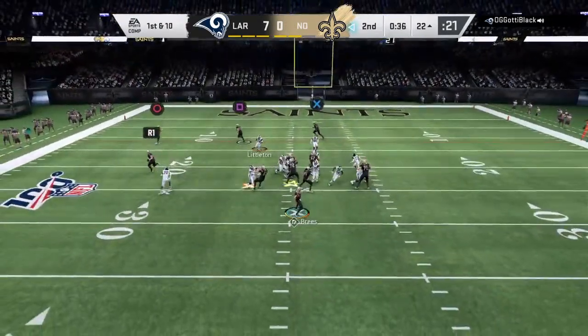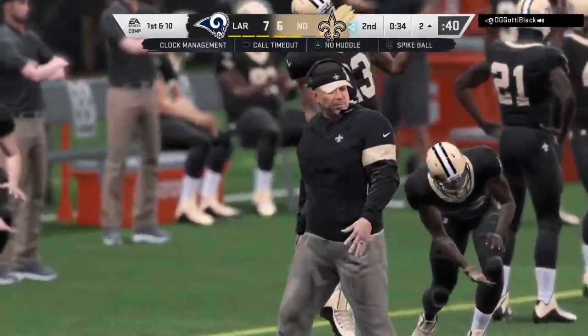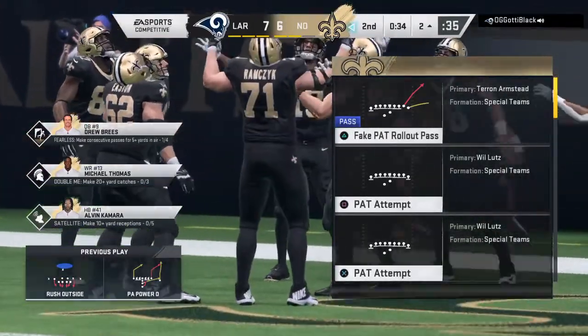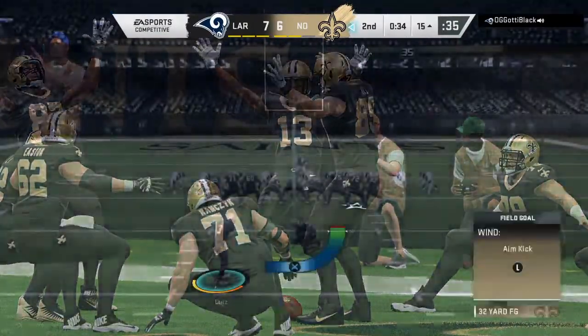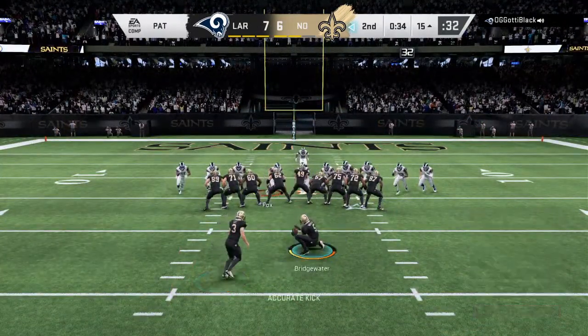They go play action here on 1st down. It's caught, the tight end Hill. And he is into the end zone. Touchdown, New Orleans. A 22-yard touchdown grab as they are now on the board here in the first half.